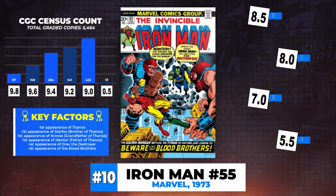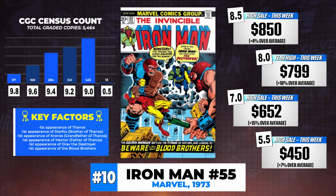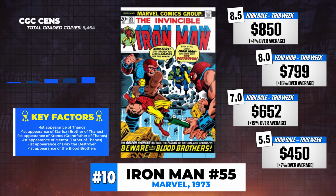We have Star Fox, who's Thanos' brother. Will Harry Styles reprise the role? I mean, Batista seemingly finished portraying Drax the Destroyer. There is one new 9/8 that has hit the census in the last 6 months. That's how long it's been since we've seen Iron Man 55 on the Hot 10. And this book is trending around the $10,000 marker in a 9/8, and the highest it achieved was 20 grand.